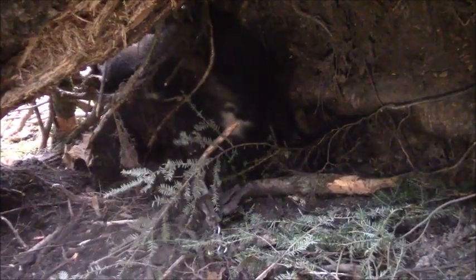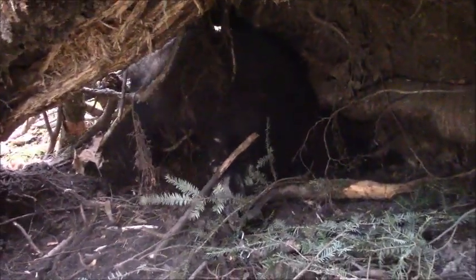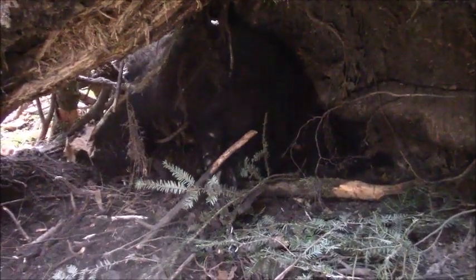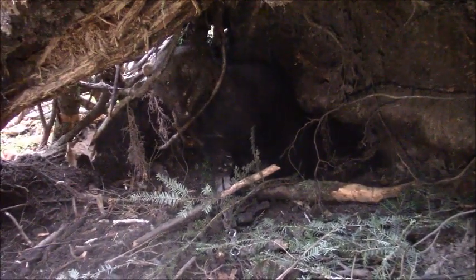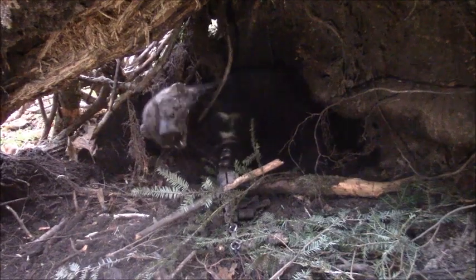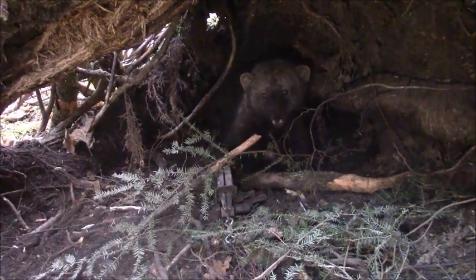Last night it was pretty cold and frosted the ground, and I think that's what got this guy moving. I'm pretty sure I saw him the last Saturday of archery season. I was stock hunting this area, and I'll see if I can find that video of him, because I did get a video of him.